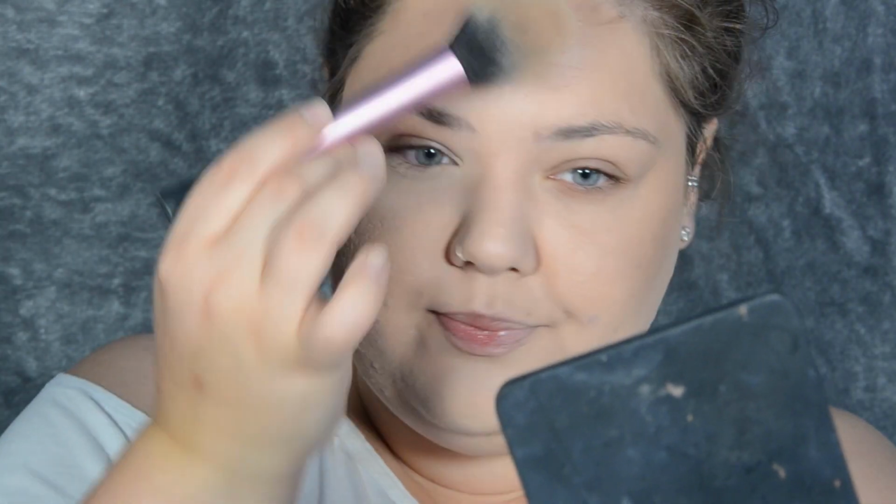The formulas meshed together really well. I've used my Revolution Matte Base Concealer to bronze. I used my Collection Lasting Perfection for my under eye. I set it with Fenty Beauty powder. It all just meshed together really nicely. I just need to brush off this bake. It has like a matte but still fresh looking finish, and I really like that.